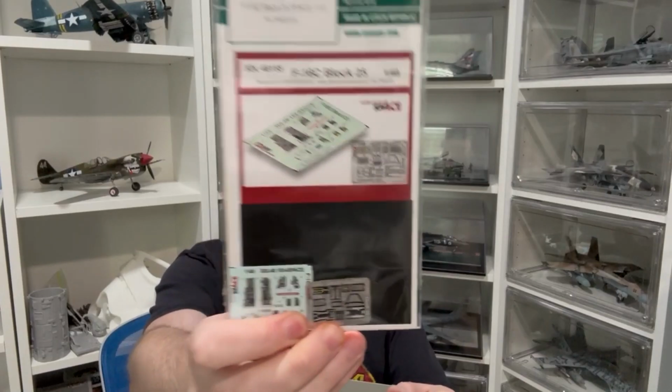As you know, I do like my Quinta Studios, but this time I got the Eduard Space set. Now, this is a block 25. I'm building a block 30, but a couple of switches here and there would be different. For me, it'd be fine. I can't hand paint this cockpit. It'll just look a dog's breakfast, whereas this is going to look a lot better.